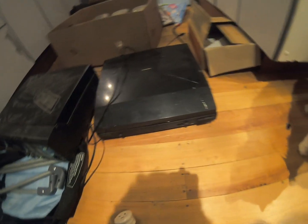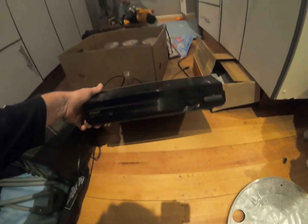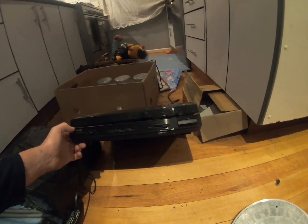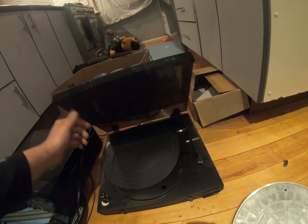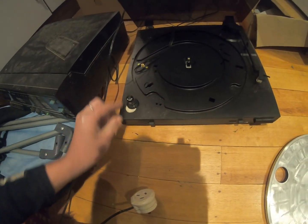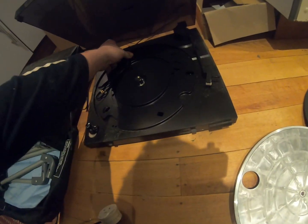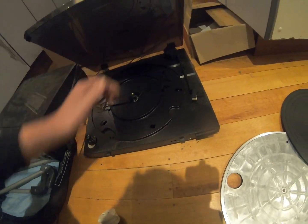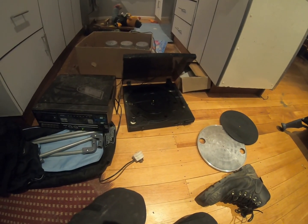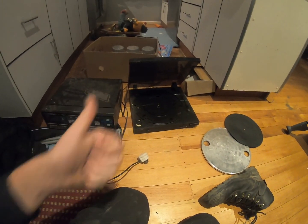What else did we get? We got a Pioneer PL-Z82 automatic turntable. Oh, look at this. Reasonably complete. I've got the slip mat. Look at this, there's a belt even. Oh my goodness. And there's a cartridge. Whether there's a stylus in that cartridge or not, I'm unsure, but we can certainly test, fix, repair.